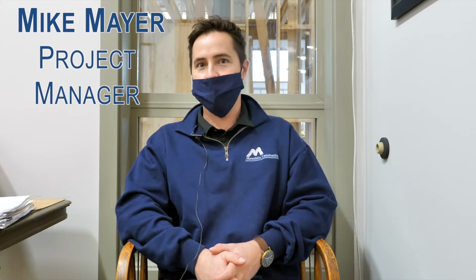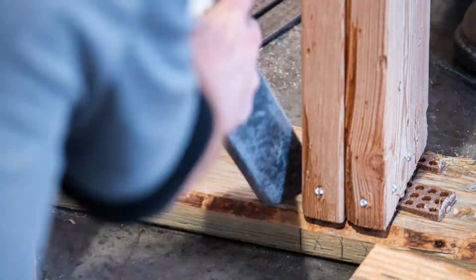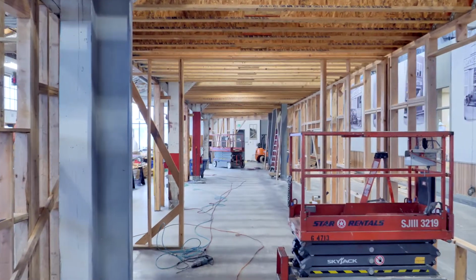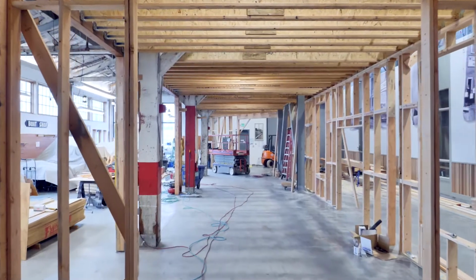Hello, my name is Mike Mayer. I'm the project manager for Mountain Construction. We're the general contractors on this renovation of the Foss boat shop. Today we've been drilling holes for our epoxy inspection. These are for base plates for our walls and the hold downs that go in them. They'll also be for the steel moment frames, keeping those anchored and fastened to the concrete below.